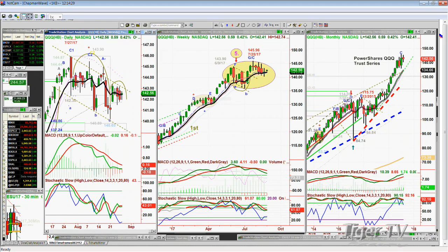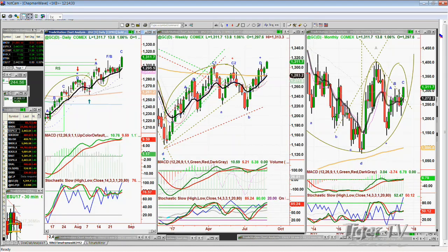If you look at the gold itself, it's rallying strongly. Up 13 at 13.11. Had to use the alternate counts, and I believe this is really a C going to a D. I don't think it's a G/C. I don't think it's strong enough to call it a C, and that means that the weekly chart is going to a new leg E, and the monthly chart is starting to improve. This is very important, and I'll be back. We'll talk about it in a moment.